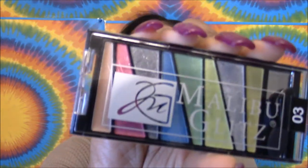We're gonna do the lighter shade of the green. I really got this one because I needed a yellow, that yellow at the bottom. And this is called Malibu Glitz in the number 03.